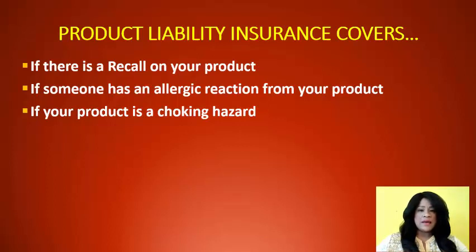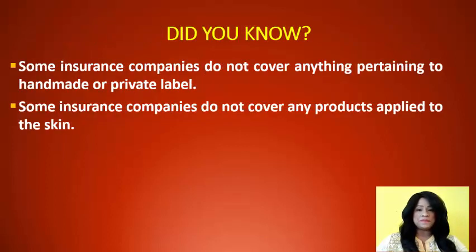What does product liability insurance cover? Okay, so here's some examples. If there is a recall on your product, liability insurance covers. If someone has an allergic reaction to your product, liability insurance will cover. If your product has a choking hazard, then product liability insurance will cover.